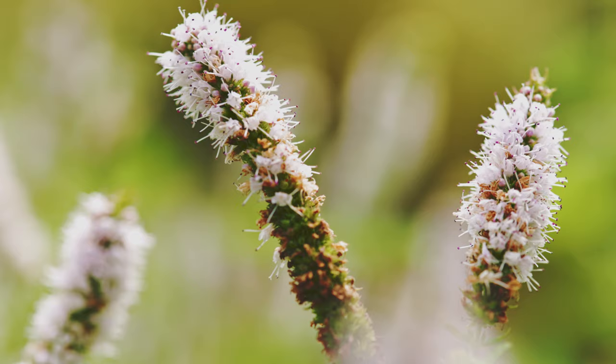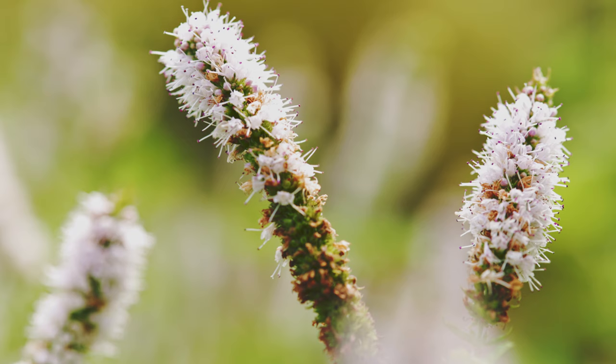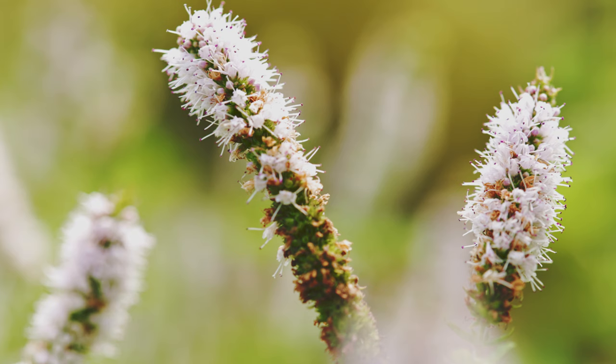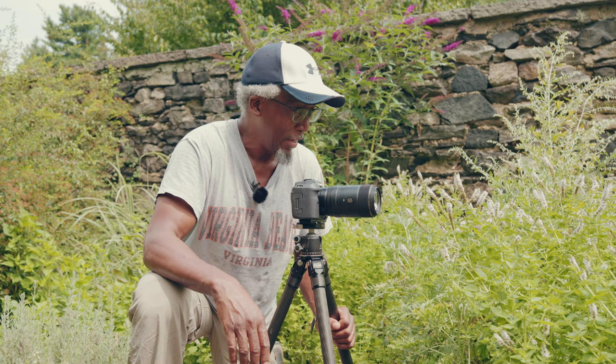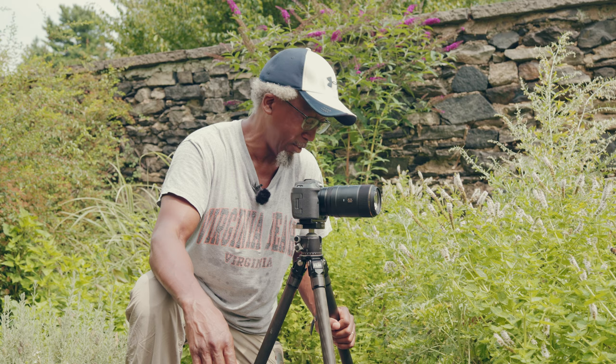It's actually a spike. It's about a foot and a half away from the sensor. This lens can actually focus to about 11 inches, but right now I'm focused at about 18 inches away. And I'm focusing on that bloom largely because the spike is virtually on the same plane from top to bottom as the sensor.